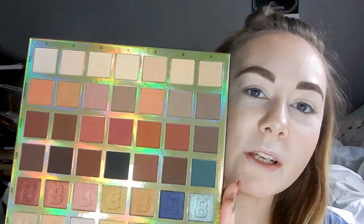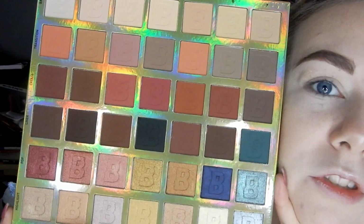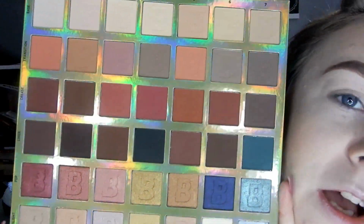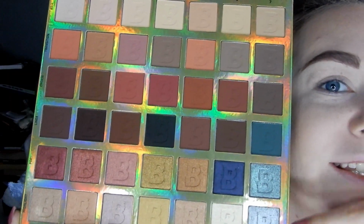I got this palette because it was really hard for me to decide what palette I wanted, but I got this one because I feel like it's very autumnal and it's perfect for this time of the year, and I love these blues.